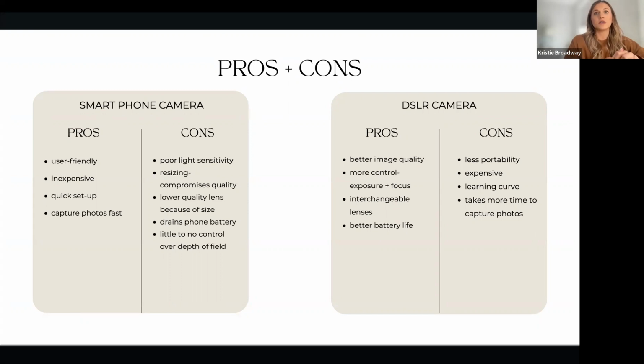Let's say you take a photo on your smartphone camera and say there's something in the background and you want to crop it out and make the photo smaller. This can actually compromise the quality of your photo because it is, in a sense, blowing up that photo that you just captured on your iPhone camera or your Android camera, whatever you choose to use. And then it's in a sense stretching the photo to fit the size of your phone screen, or if you put it in some other source of content as well.